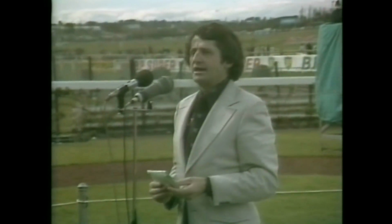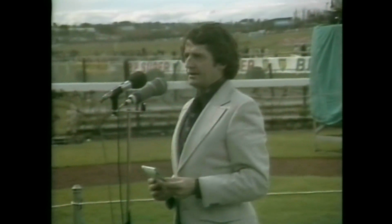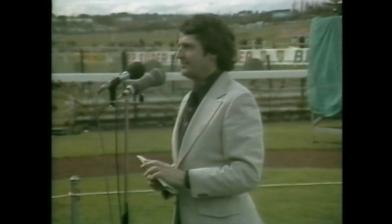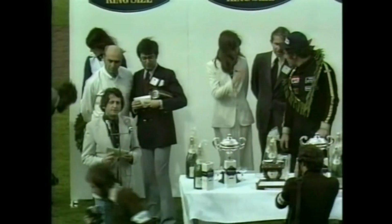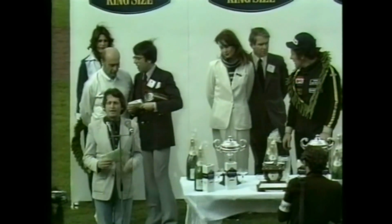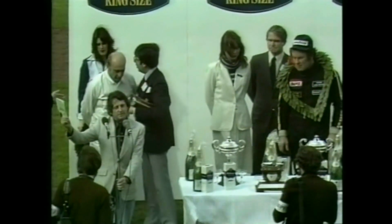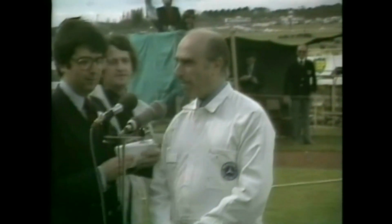We are most honoured here today at Sandown to have with us the 5 times winner of the World Drivers' Championship, Juan Manuel Fangio. And I'm now going to call on him to present the Lex Davison Trophy to the winner, Graham McRae from New Zealand. Ladies and gentlemen, Juan Manuel Fangio. Thank you.